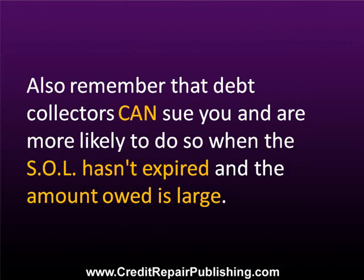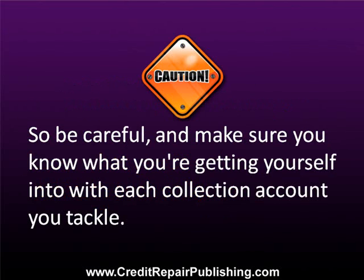Also remember that debt collectors can sue you and are more likely to do so when the statute of limitations hasn't expired and the amount owed is large. So be careful and make sure you know what you're getting yourself into with each collection account you tackle.